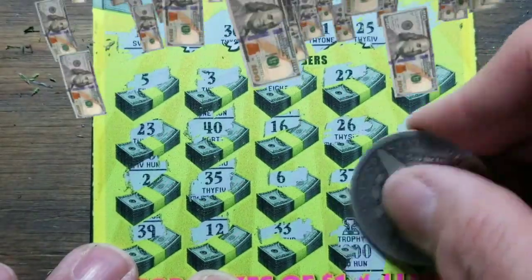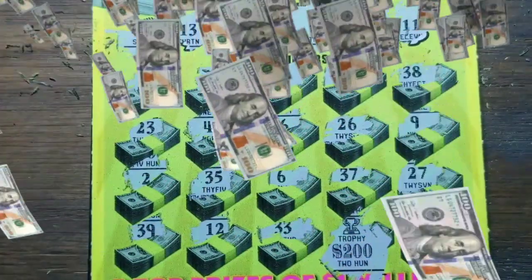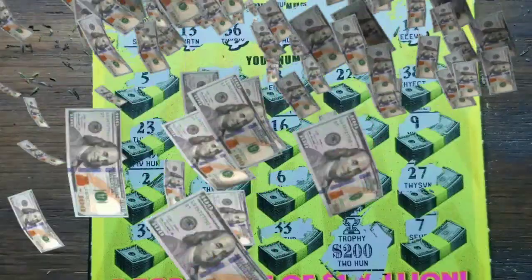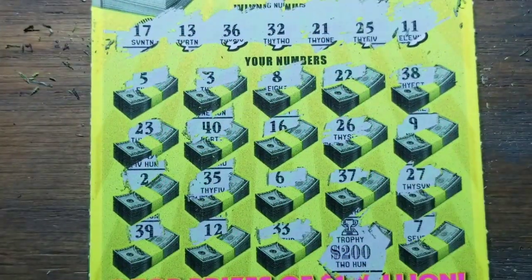Well, let's see what we got here. Oh, look at that, $200 winner under the trophy. I saw the 2. That's surprising. Now, that picked this session right up. I gotta love that. That's nice. Yes. Wow. Cool. This ticket's been good to me, too.